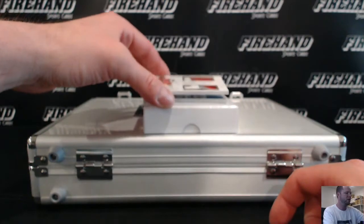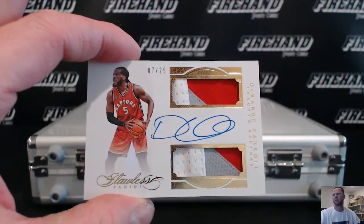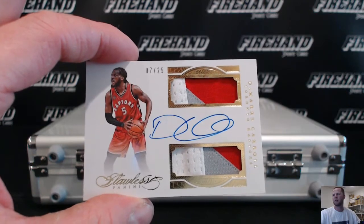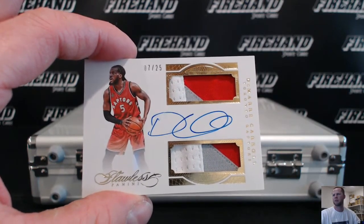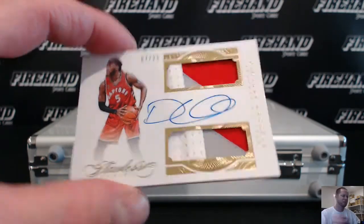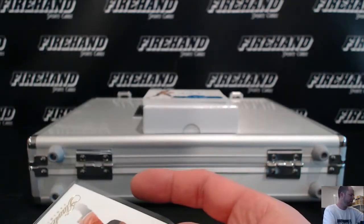Dual patch autograph, Damari Carroll, 7 of 25. Let's see, Damari. That is Lefty Boo. Second hit. Old Lefty.